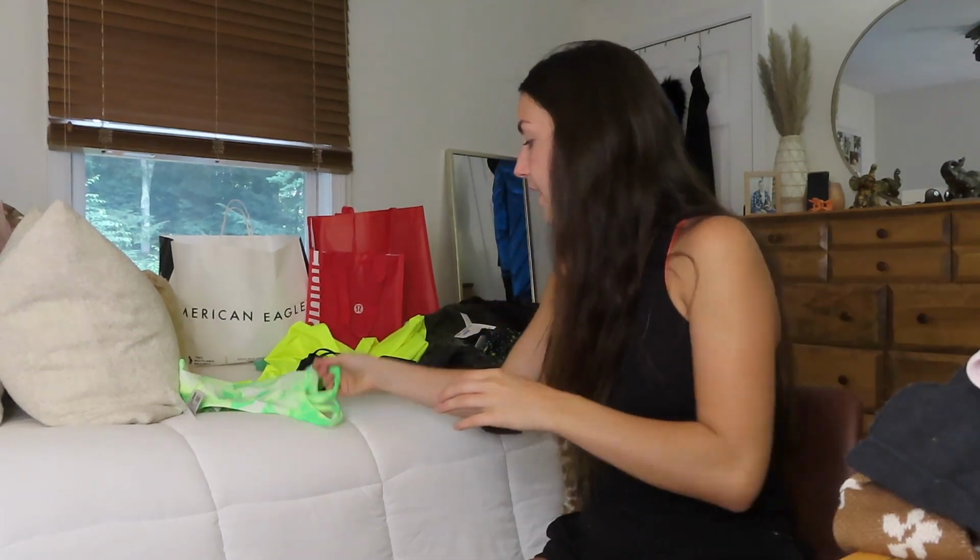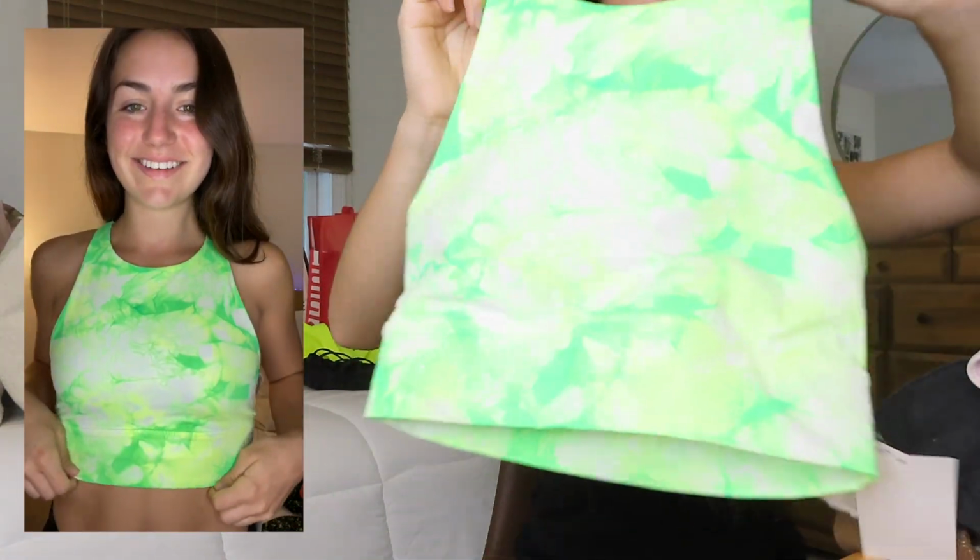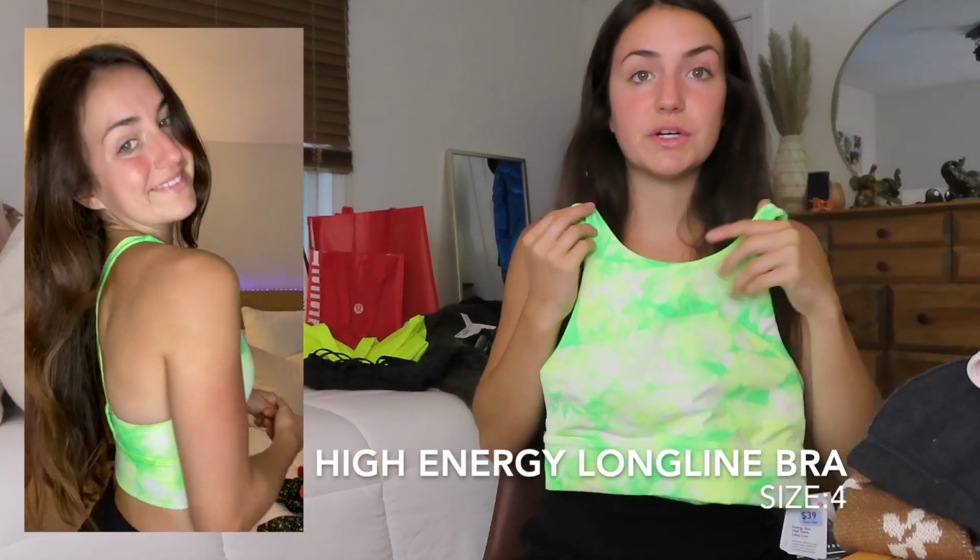And then the next bra that I got was this sports bra. And it is gorgeous, as you'll see in the videos. It is just so flattering. The coloring is gorgeous. I love greens. I just think it's a beautiful color. So I got this one in a size 6.